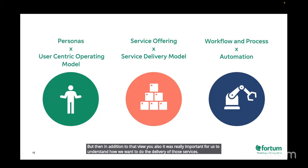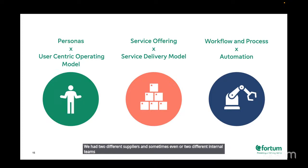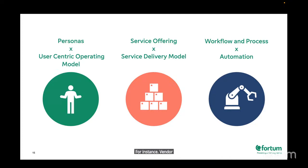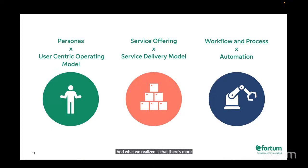And what we realized is that sometimes for the same type of technical service, we had two different suppliers, or sometimes even two different internal teams trying to do the same thing, but the differentiator between those was actually super small. For instance, vendor A was doing a specific type of capability, imagining backup and disaster recovery for everything in this type of environment, and the other was doing the same type of capability, but for that type of environment.